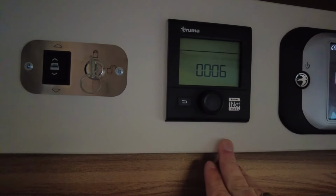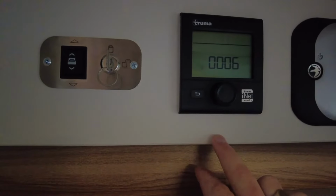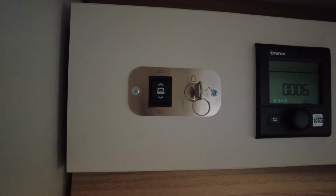Next to you is your Truma heating, so it's a blown air system for your hot water and for your heating. And then you've got the controls for your electric bed, up down button just there.